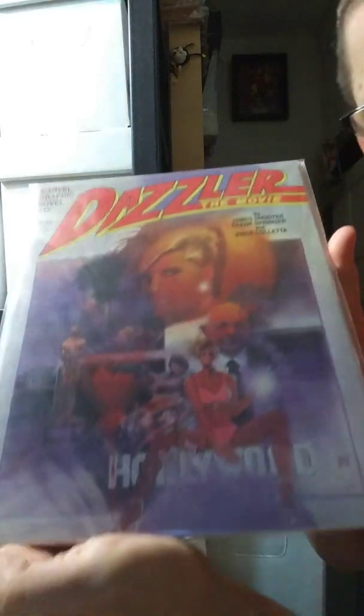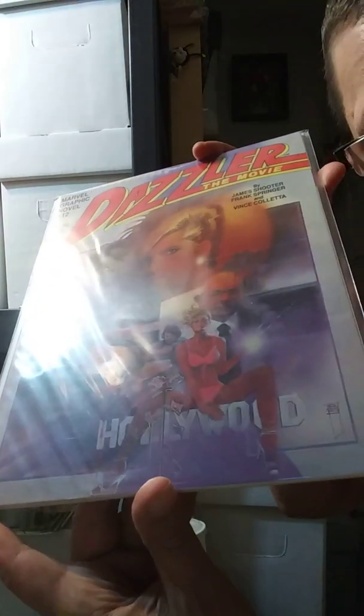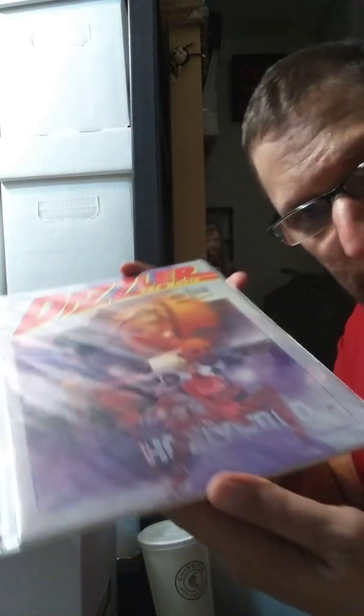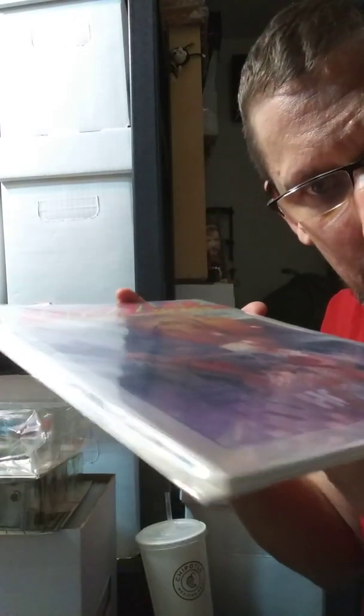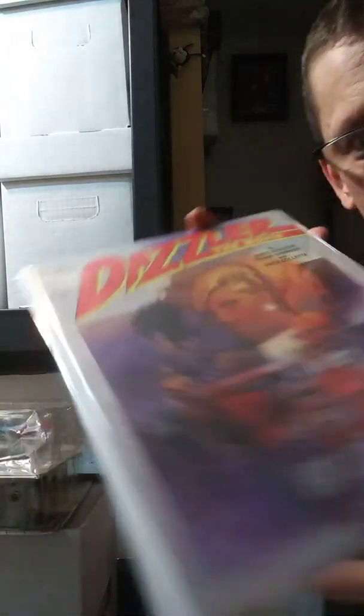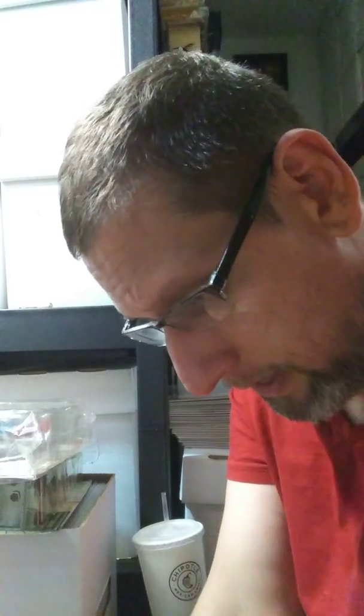This is by, it's not Jim Shooter. No, it's James Shooter and Frank Springer and Vince Coletta. Some great creators with a beautiful cover by Bill Sienkiewicz. See the Hollywood sign in the background for those Hollywood sign collectors. And there you are, guys. And look at that beautiful spine. I mean, it doesn't get much prettier than that. And that's that beautiful Dazzler, the movie, Marvel graphic novel number 12. Filled in some nice holes in my Marvel graphic novel set.